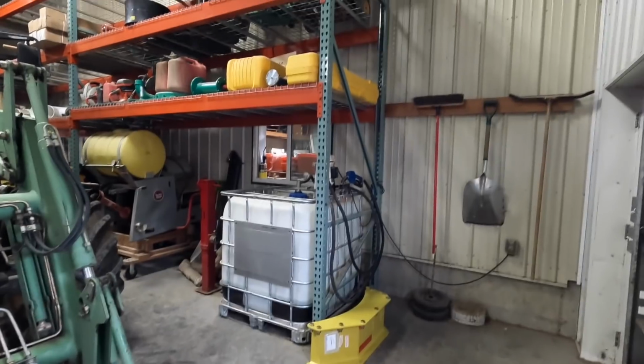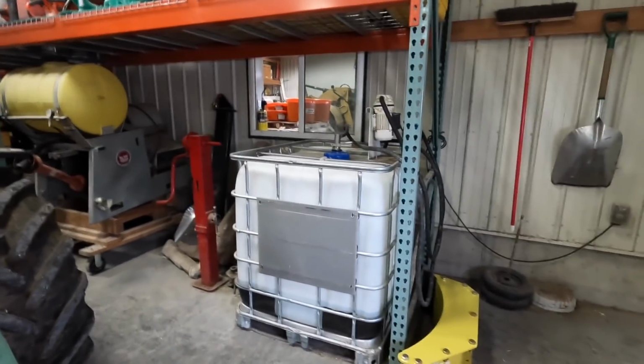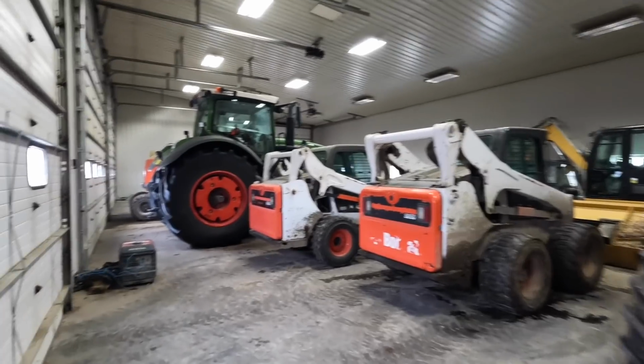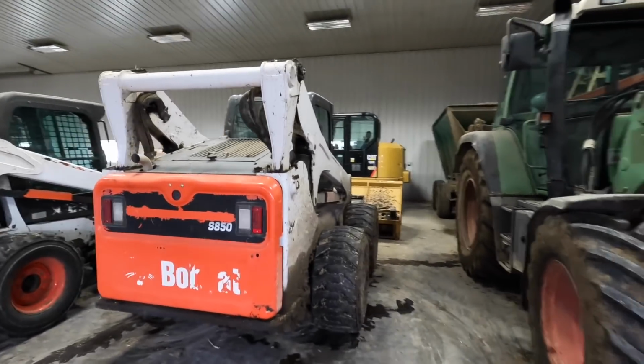Def tank. If any of you guys are familiar with Def, it's an absolute pain in the butt in the winter time. We have to keep this inside because otherwise it freezes solid, and that's a big reason why we built this addition to our shop here, so that we could have all of our equipment inside, especially with Def and all this newer equipment. Just seems like you need to have it inside because otherwise you're going to have Def issues, and if you have a lot of cows to feed, you don't want to have issues with your tractor in the morning or with your payloader. You want to be able to get there and know that it's going to start and be able to mix feed for you. So that's why we have some of this equipment inside.